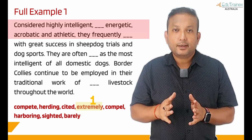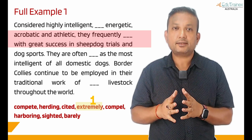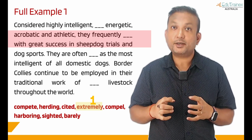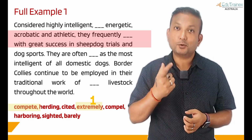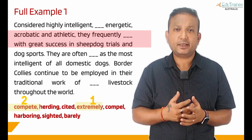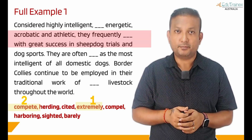Let's continue. Extremely energetic, acrobatic and aesthetic. They frequently dash with great success in sheepdog trials and dog sports. Frequently what? In sports and trials, what do you do? You take part and you try to win. What is that word called? It's called compete. See, the knowledge of vocabulary helped you. Frequently compete with, and compete with is a collocation. So that's the best answer here. Any other word, compel with or other words don't at all fit here because we need a simple present verb.